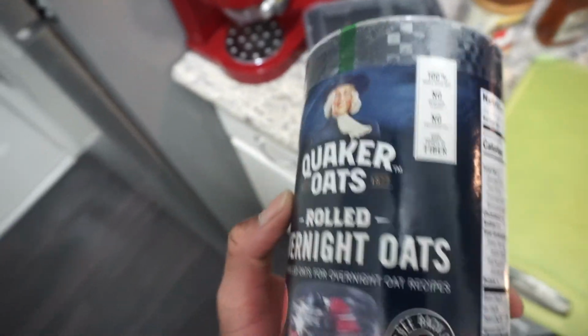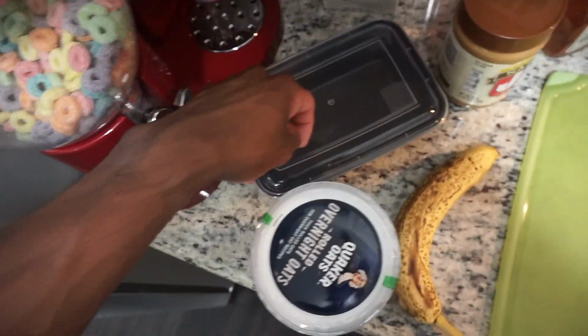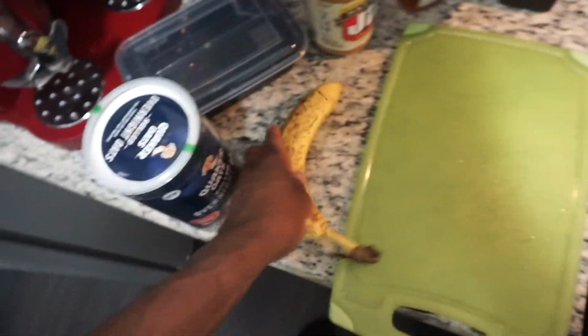If I was to weigh out my oats, I would use a regular scale like this, and generally I would do 80 to 100 grams of oats. I'm gonna be using these new rolled overnight oats, so hopefully it settles a little differently on my stomach. It's a little easier to digest. I'll do 80 to 100 grams of oats in one of these containers, and then I normally add blueberries, but I'm going to use a banana, which is good natural sugars, and of course carbs. I'm going to add some organic honey for sweetness and top it off with a little bit of cinnamon.